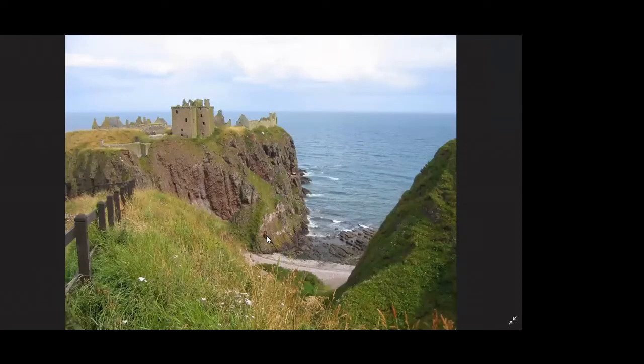Still in the lowlands, working our way up the North Sea, this is Dunnottar Castle, and it's a castle that was originally built in the 5th century. And one of its claims to fame is when the English and the Scots were fighting in the Scottish Wars of Independence, the crown jewels of Scotland were spirited away from Edinburgh and hidden in Dunnottar Castle to prevent them from being captured. It's a really dramatic site.